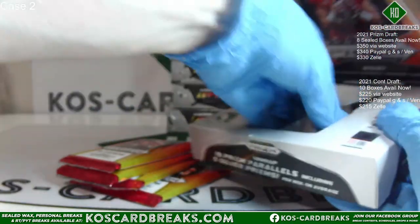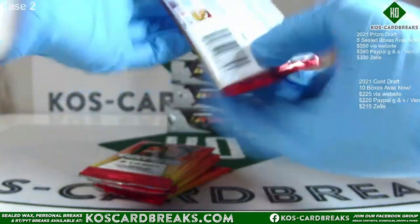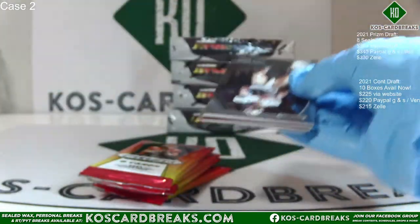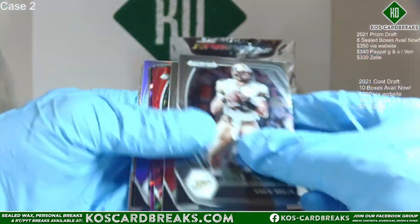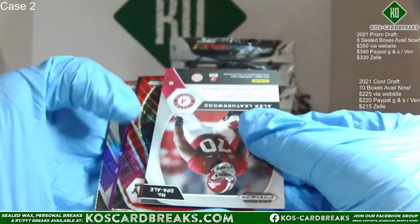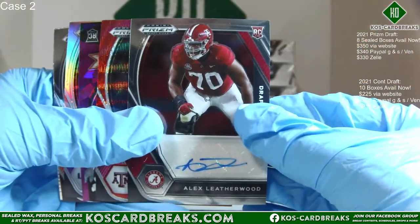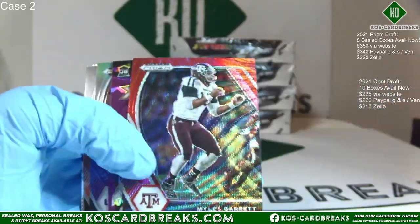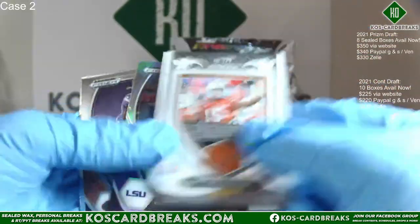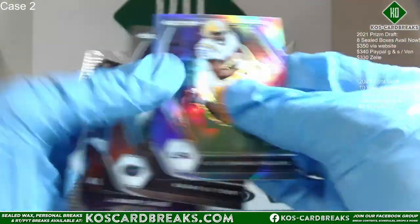One more pack in there. Best one. There we go. Let's see if that was the best one. We need a big hit here. From Alabama, Alex Leatherwood, base auto. Maybe not the biggest hit. Alex Leatherwood from Alabama. Miles Garrett, red wave. Greg Rousseau, purple ice. That's 68 of 149 for the Rousseau Crusade Parallel. Clyde Edwards-Helaire, Kadarius Toney, and Ja'Marr Chase.